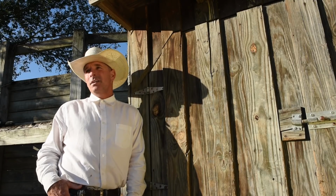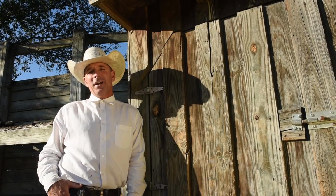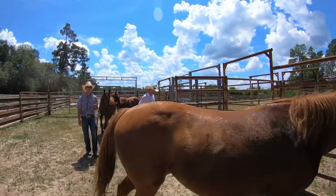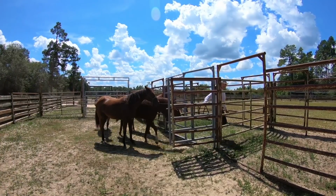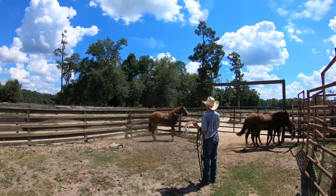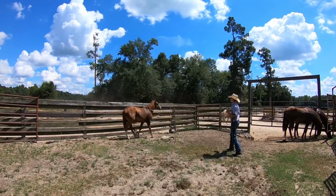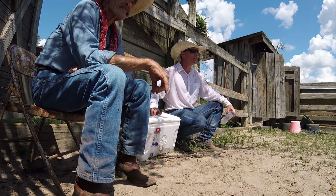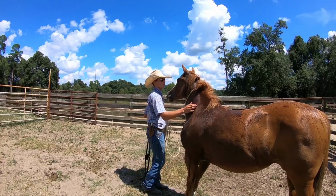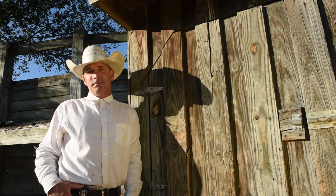So we got about a dozen yearlings. We need to get them up and trim their feet today. And you know, if I had my choice, I'd pick a cooler day for sure, but we don't get to pick. We just have to do it when they're ready. It's so stinking hot. All these colts want to do is go and lay down in the shade. I really can't say that I blame them.